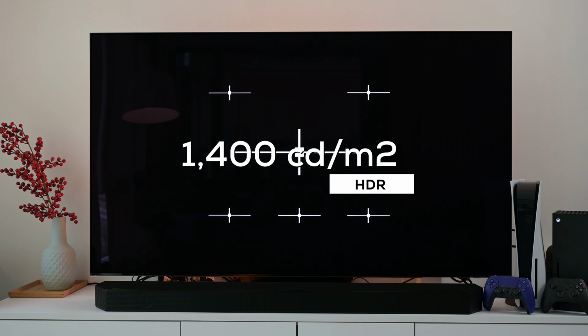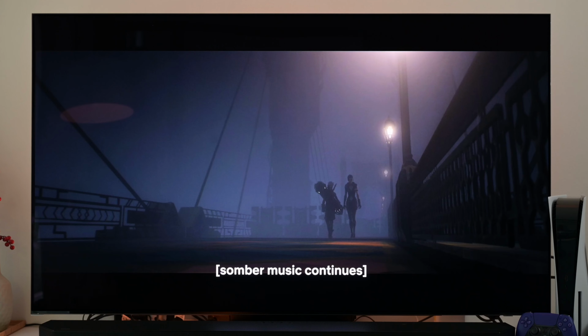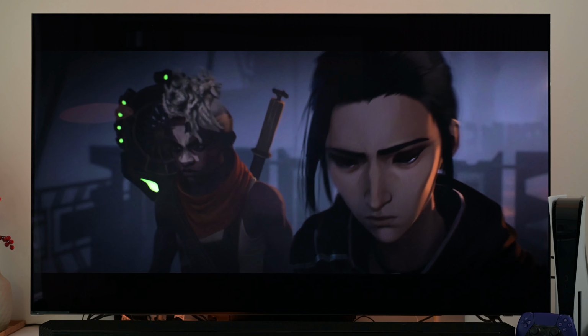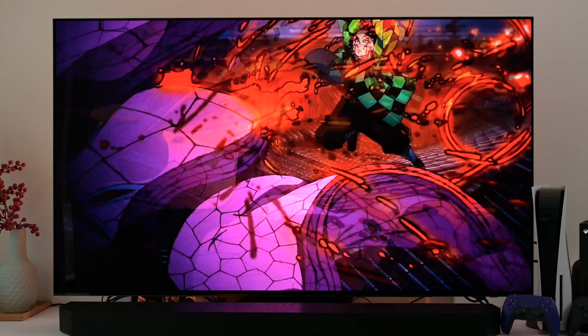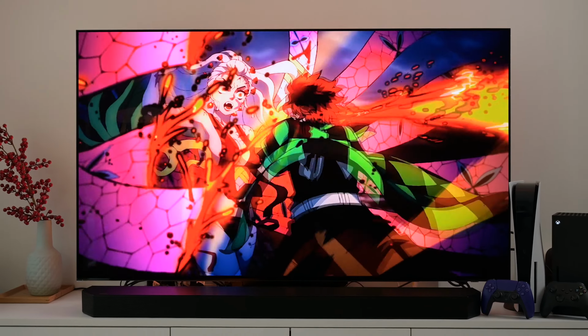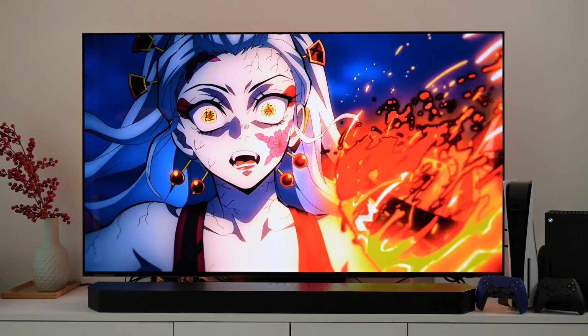Specs wise, this TV can hit 1400 nits sustained on HDR on paper. In all honesty, users won't care how bright a white pixel can go because that's just like staring into a floodlight. The real game changer here is how good colors on the screen look. Overall, this TV shines bright and really sets it apart from the competition.